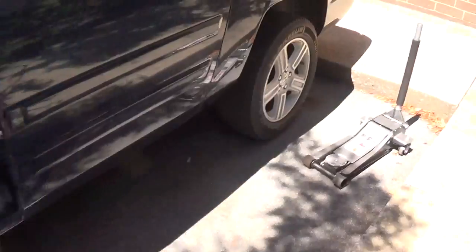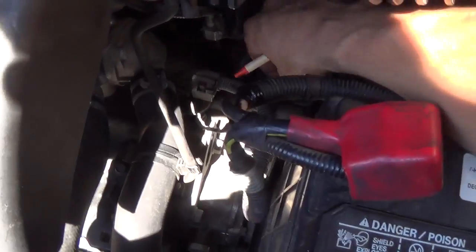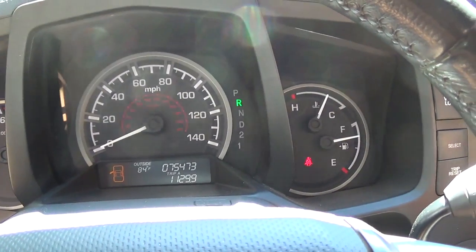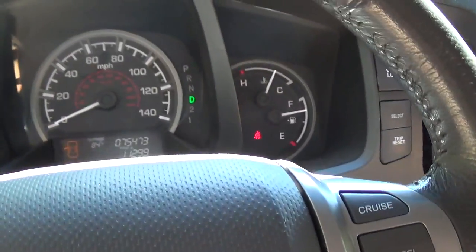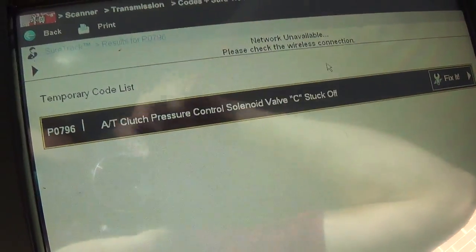So let me tweak that valve again, just as proof of concept. Let's see if we set any codes. I'm sure we did not. See, no codes to display. Now I'm going to tweak this solenoid. So I pushed it back, like a lot. Now, put it into reverse. Boom. Put in drive. Oh yeah, perfect. And there it is. So it's a mechanical problem with that solenoid valve. All the other codes we're going to ignore for now, get a new solenoid, put it on, let them drive it, and that should solve the problem.